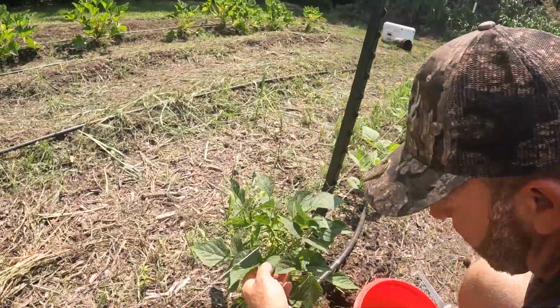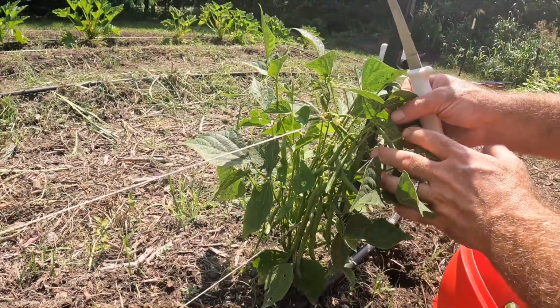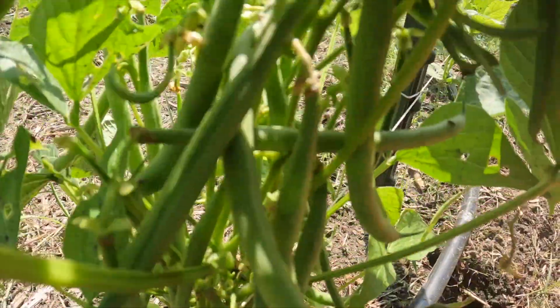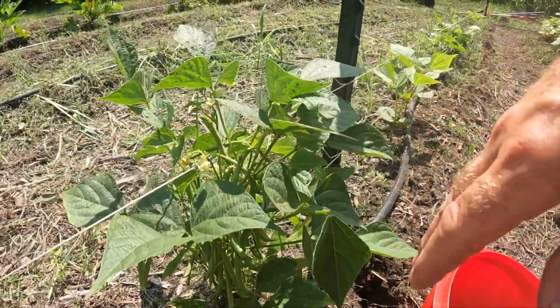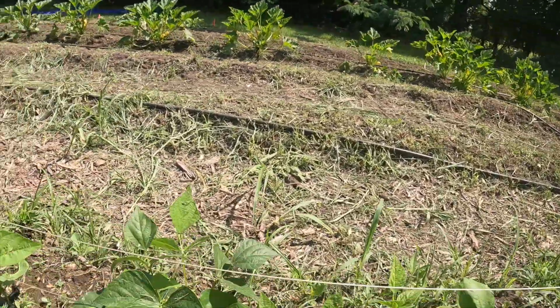Look at all these beans. There's gonna be a lot of beans on that one, huh? So Dad, aren't these pea pods? Yeah, they are. And if they're called peas, why are they also called beans? No, these are beans. Oh. Why do they call it a pea pod if it's a bean? Well, they're bean pods.